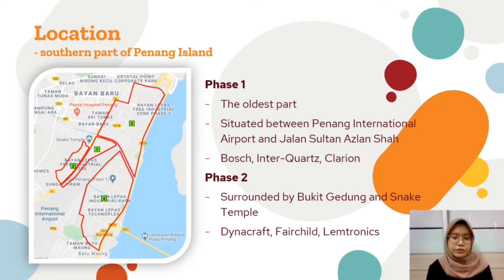Next, Phase 2 is surrounded by Bukit Gedong and Snake Temple. Some of the companies located here are Dynacraft, Fairchild, Lemtronics, and many others.